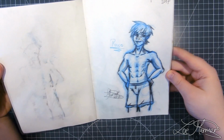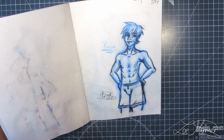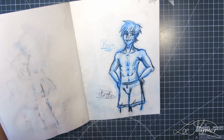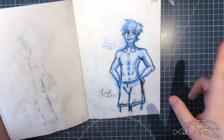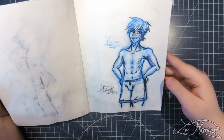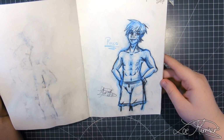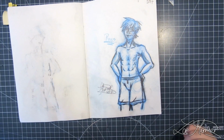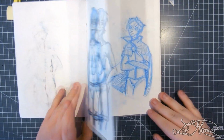The next one is a picture of Rocco. This was actually done on a shaky train on my way home, and I actually redrew this in another sketchbook that is coming. I redrew it about 2 days later and it looked so much better, but I kind of almost prefer this one, but I'm not entirely sure. You can be the judge in the comments section.